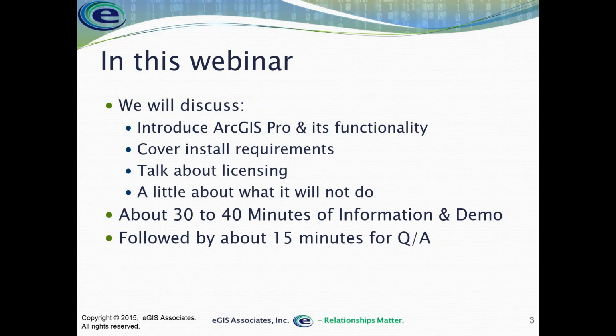And then we'll talk a little bit about some of the things that it won't do right now, some of the limitations of the application in this latest version, 1.1.1, I think is the most current version. We'll do about 30 to 40 minutes here of information and demo, and then I'll follow that up by 15 minutes or so of questions and answer.